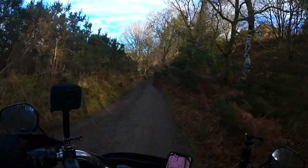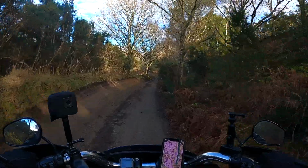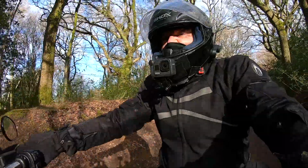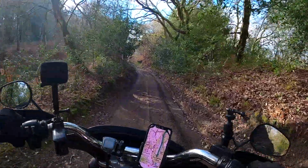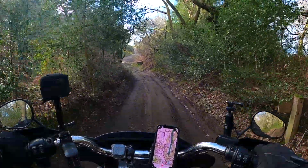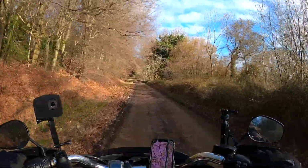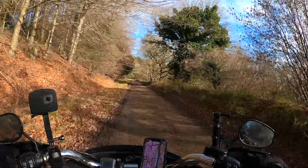Actually, it's not too bad. It's not too bad. You're just ultra conscious of how slippy it can be in these tyres. Yeah, it's dryish, but it's still kind of slippery. So I'm just not touching the front brake, just on the back brake. So this now continues on. Beautiful.